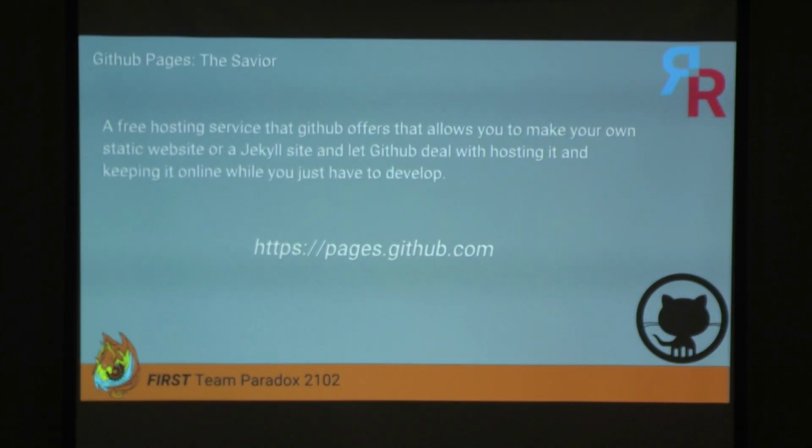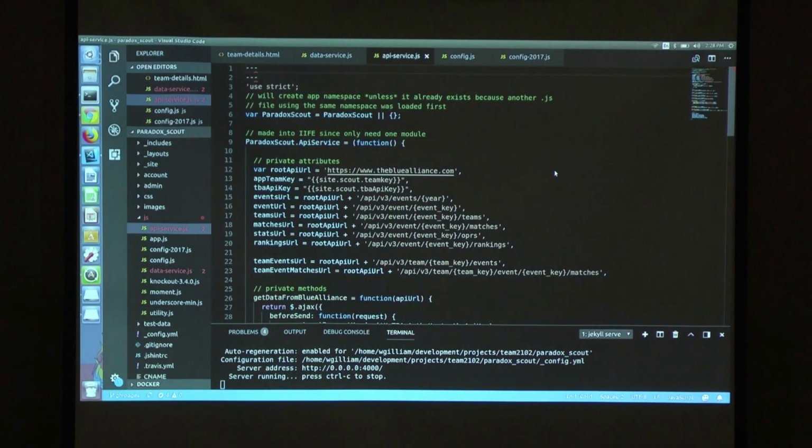So pretty much GitHub worries about keeping it running or live for other people to use, and we just worry about deploying code and keeping up with the development. So now I'm actually going to go over the code that we used.